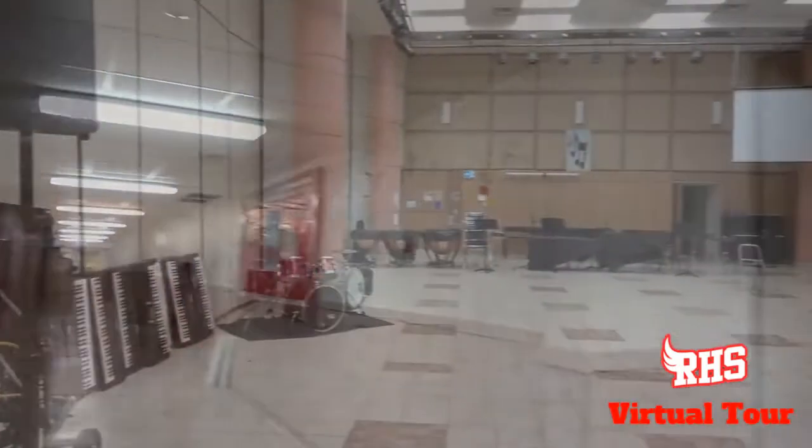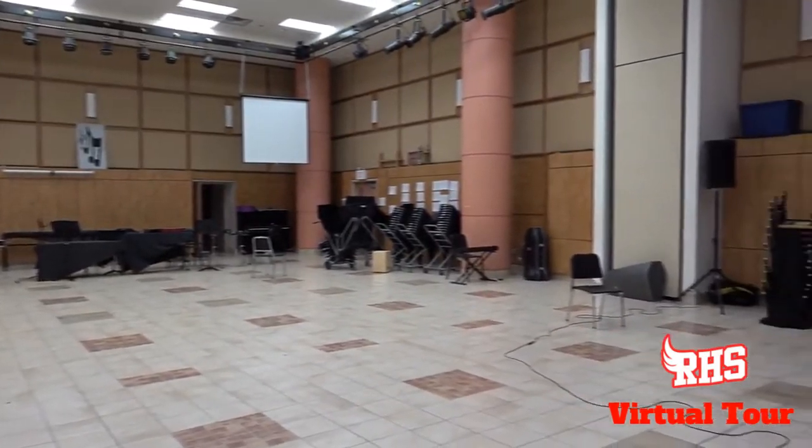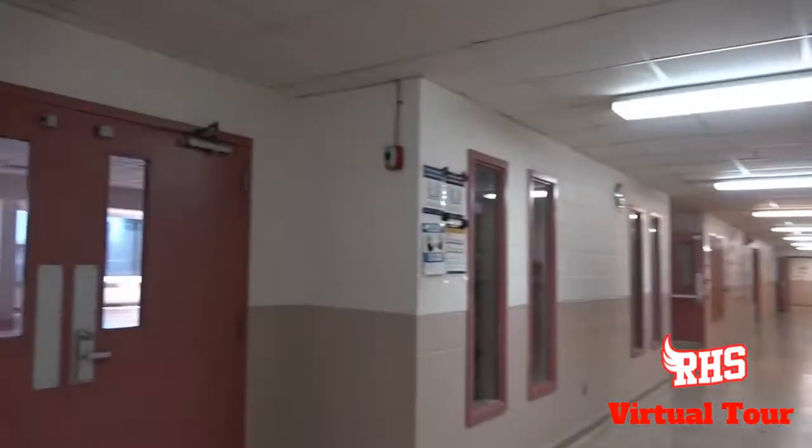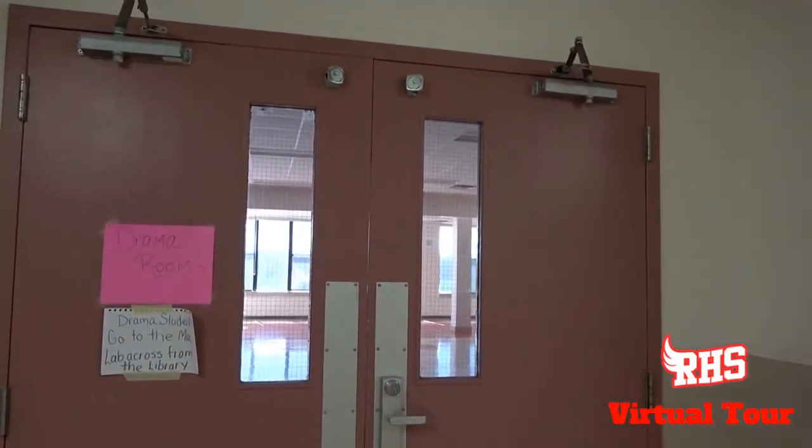Coming up on our right, we have the back door that goes into the band room, music room, and drama space. And on the left here, we have our cafeteria. Let's go take a look inside.